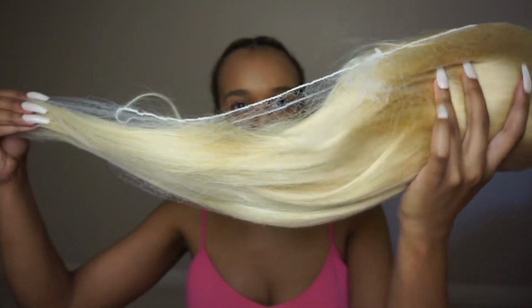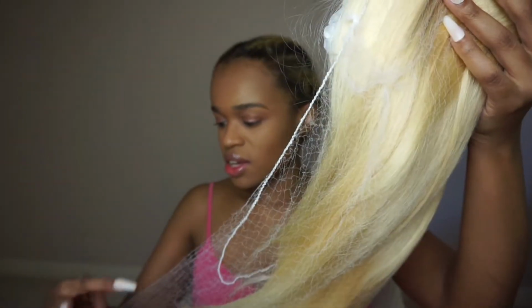Let's get to what came in the box. I got a 613 closure wig, which is a 5x5 closure, 20 inches, and it's 180 density. This is how it arrives in the Ziploc bag, and it's covered in a hairnet. It's got a bit of packaging in there to keep its shape. So that's what's on top when you first open the box.